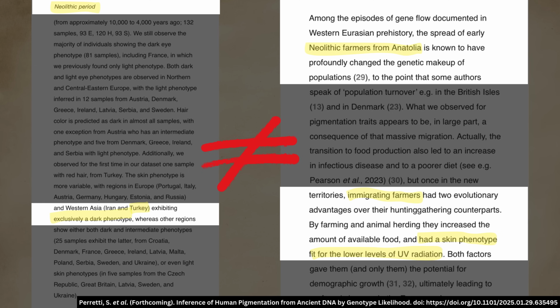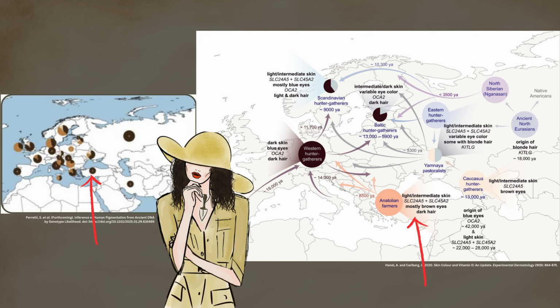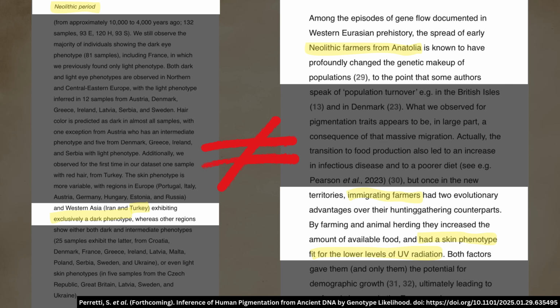This discrepancy needs to be addressed before publication because one of these statements has to be wrong, and if it's the method that's wrongly predicted the skin color of the Neolithic Anatolians, which seems more likely at the moment given the results of previous studies on the phenotype of Neolithic Anatolians, but now this needs to be looked into, then this could mean that the method is flawed and can ultimately affect the paper's final conclusion.